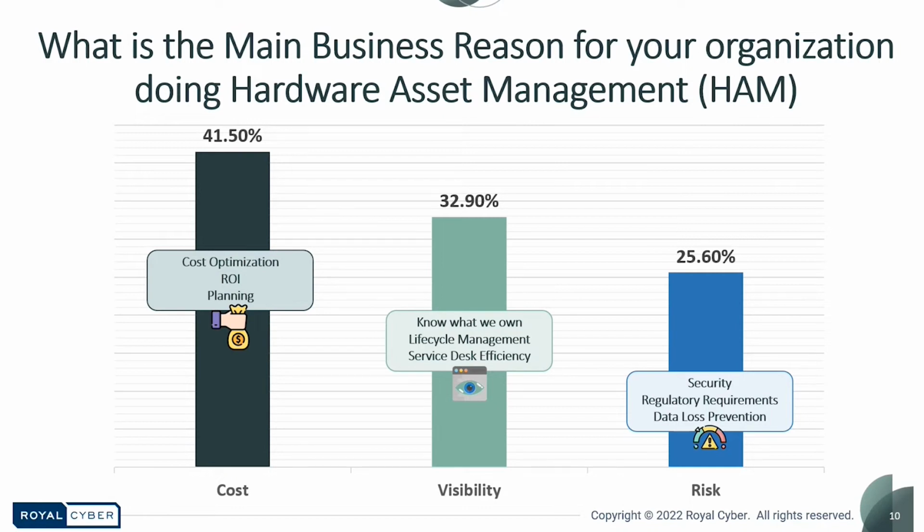So visibility means what we own, to know what hardware is in use and operational, or which needs to be retired or which can be reutilized. There should be a track of the hardware asset lifecycle. So visibility is really a fundamental reason why customers should pursue hardware asset management, because if you think about it, without complete and accurate visibility, it is not possible to run and manage cost.